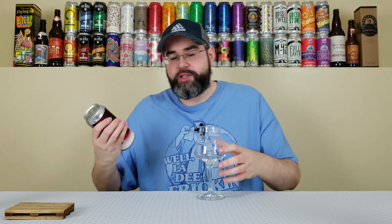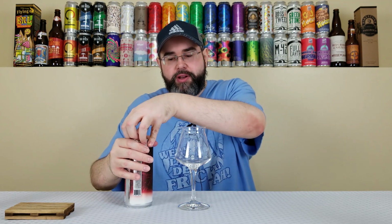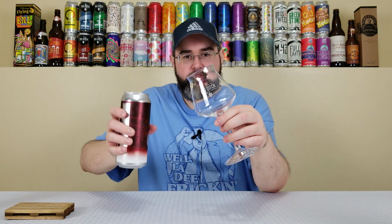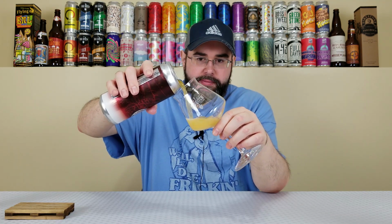So this is a New England style IPA, 5.5%. I've seen a review from a good friend of mine, fellow beer tuber, Brian over at Buffalo Beer Reviews, and he was digging on this one, and he talked about how at 5.5%, you don't see too many New England style IPAs sub 6.5%, 7% now, and you really don't. Anyway, let's give this a pour.